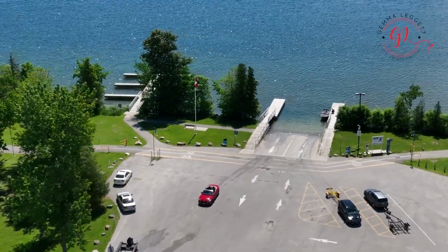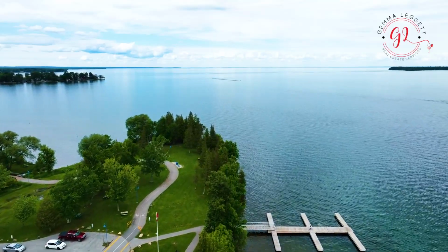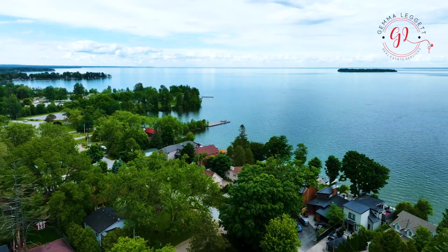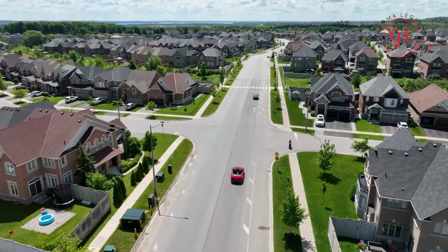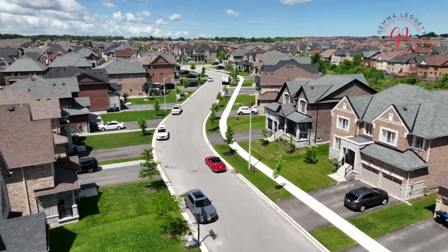Only a short drive south from Barrie and about 75 kilometers from Toronto, situated on the shores of Lake Simcoe, is the quaint town of Innisfil. What once was a lakeside cottage destination is now a town providing year-round living, entertainment and activities for the whole family, right at your doorstep.